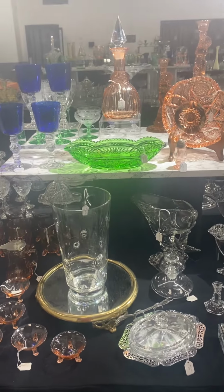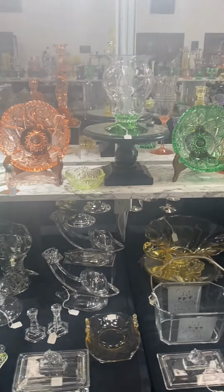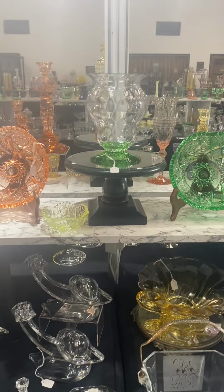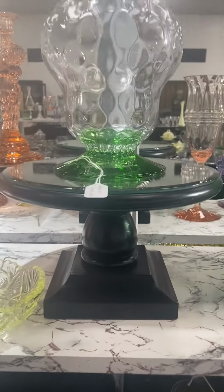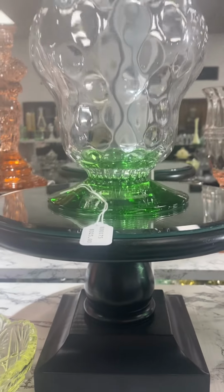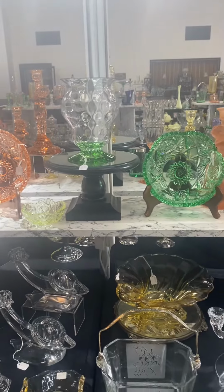Okay, this is the end of the first table on the last row. Here's an optic tooth vase. If you look on that, the optic teeth are very, very small on that one. Usually they're about 1 inch long. They're small on that one. I think that's called a lilac vase. Diamond optic, cut top.